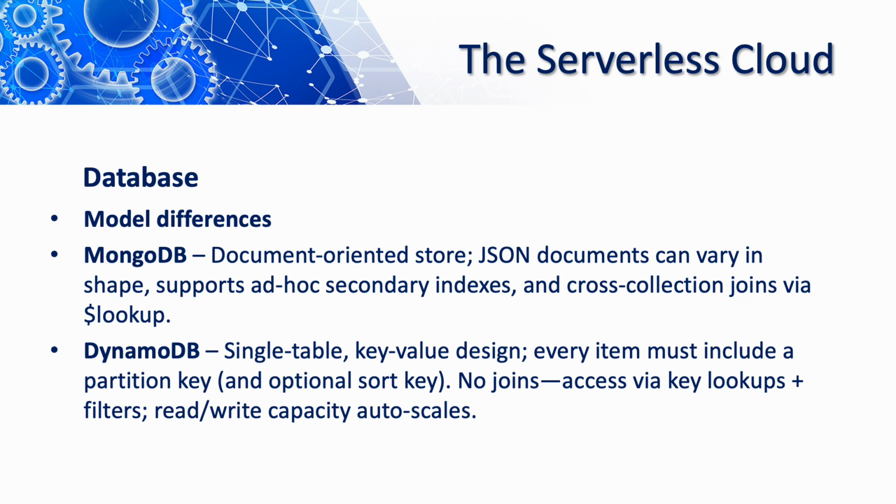DynamoDB, on the other hand, pushes me toward a single-table key-value mindset. Every item must include a partition key, our ID, and I can add an optional sort key for composite access patterns. There are no joins. Instead, I design access around fast key lookups and lightweight filter expressions. The payoff is built-in elasticity. Read and write throughput automatically scale, so I never have to resize a cluster. So while Mongo lets me model freely, DynamoDB rewards a little upfront schema discipline with massive hands-off scalability that fits the serverless philosophy.